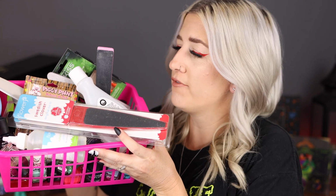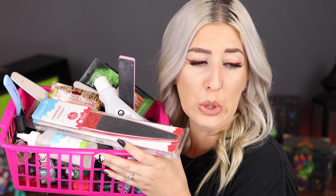All right, my declutter fans, do I have a declutter for you? I have almost all my nail polishes right here to go through and declutter the gross ones, the ones that I don't want to have anymore, and just the ones that need to go. And I'll show you the ones that I'm keeping.